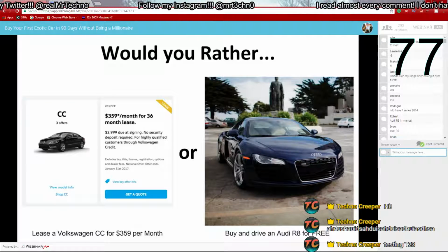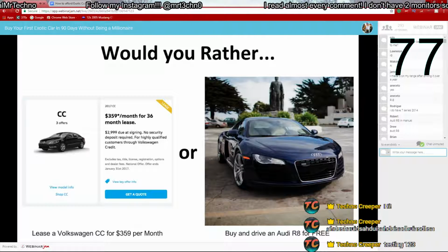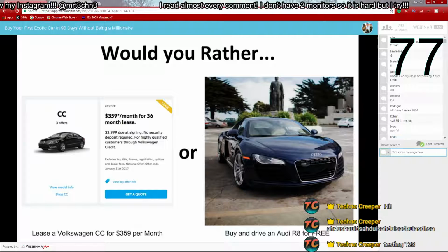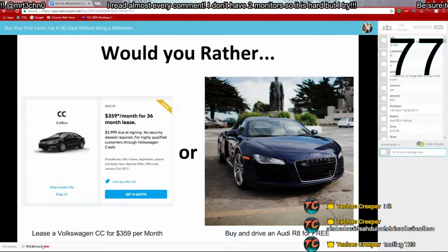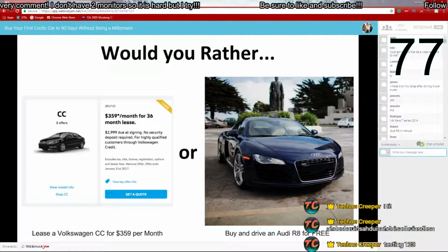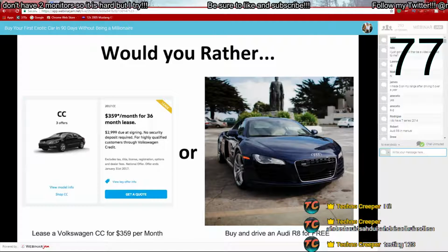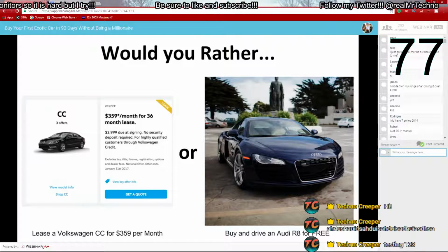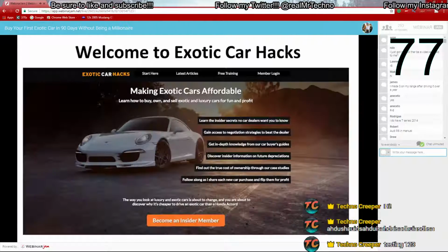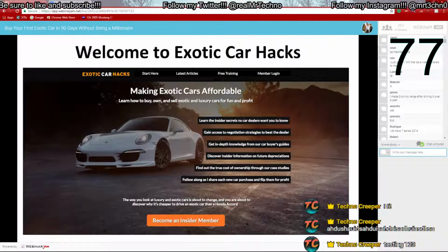If you want to be another sheep that's following what everyone else is doing, get back out there, find the next lease deal on TV or in your newspaper and go buy that and just be happy with that. Just don't wonder why there's people that are like 19, 20, 22, 25 years old driving R8s and they're not financially struggling to do it. Because this is ultimately what we teach at Exotic Car Hacks.